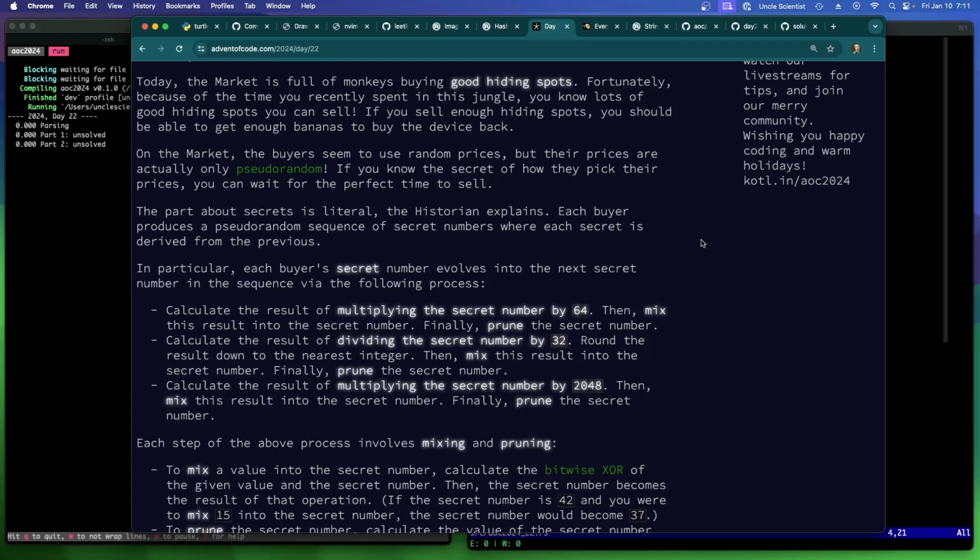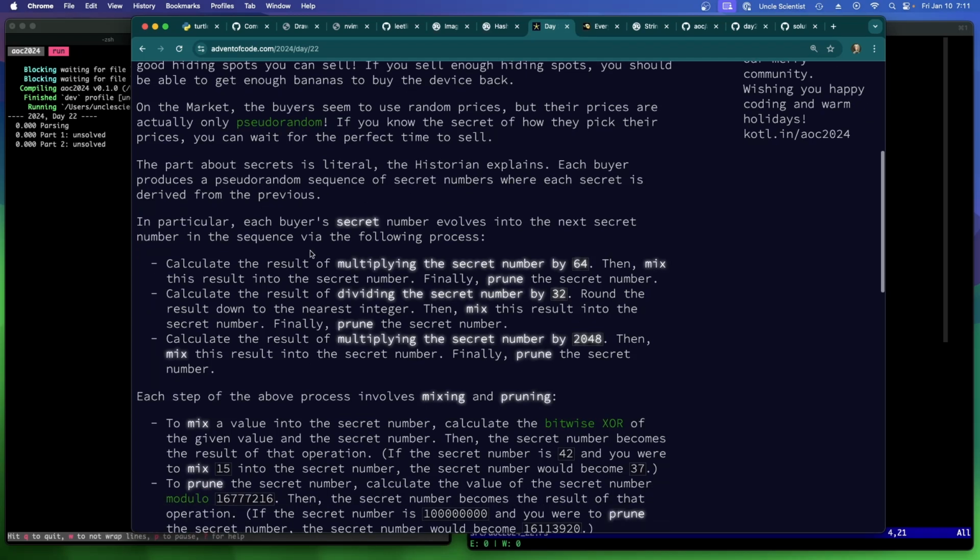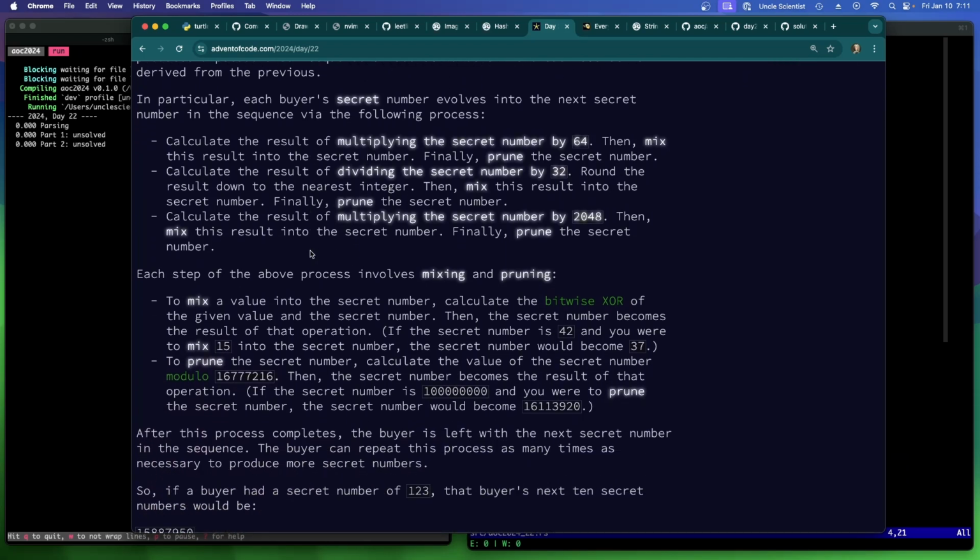The part about secrets is literal, the historian explains. Each buyer produces a pseudo-random sequence of secret numbers, where each secret is derived from the previous. In particular, each buyer's secret number evolves into the next secret number in the sequence via the following process. Calculate the result of multiplying the secret number by 64. Mix this result into the secret number and prune the secret number. Presumably, you'll tell us what mix and prune mean.